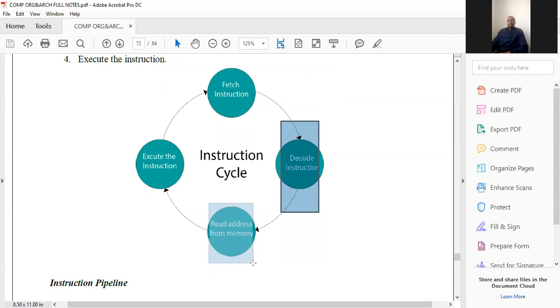And then after that, the address of the memory is read. In other words, what is the address of the memory that instruction has been loaded into? Why? Because that will help the CPU to access it from that memory better, because it knows where specifically it is in that memory.